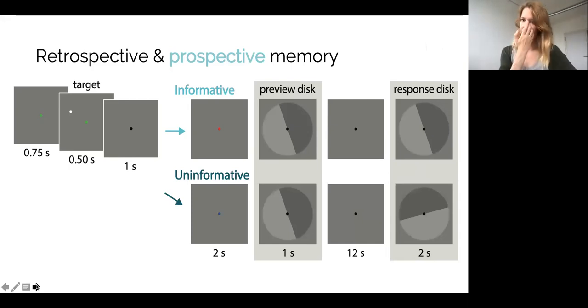Now we contrast this with an uninformative condition. Here the preview disk might look exactly the same, but now you know you're in a different condition and that this preview disk is not at all indicative of what will happen during the response period. And so during the response period, you might see this disk, and in this particular trial, now your memory target actually falls on the dark side of this disk, and you would have to press another button. And so we call this our retrospective condition.